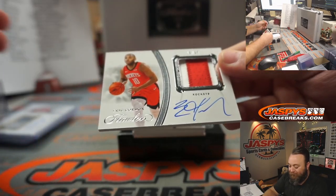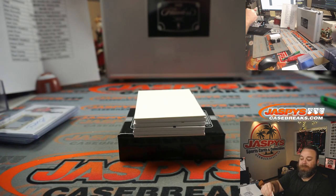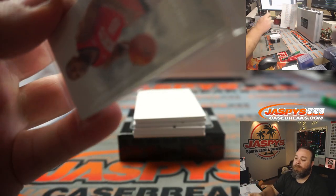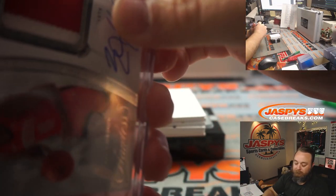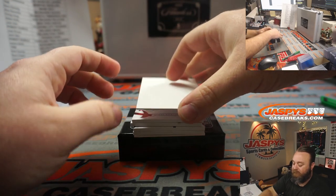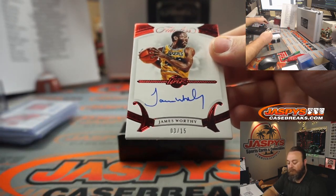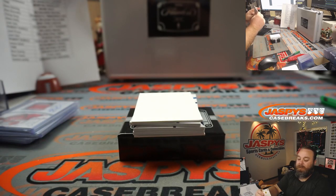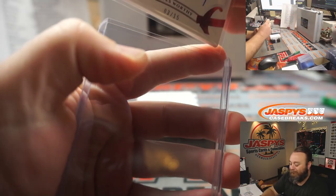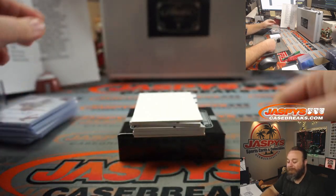Back-to-back Rockets, Eric Gordon, 18 out of 19. Two-color patch. Wayne Stock, again. I was trying to look at their advertisement. They have a rocket as their advertiser, and the O actually does kind of look like it has stuff like that in it. James Worthy, 3 out of 15 for the Lakers, and Than Pham. Right, Mojo? Been hitting like that a while. Nice Worthy there for the Lakers.